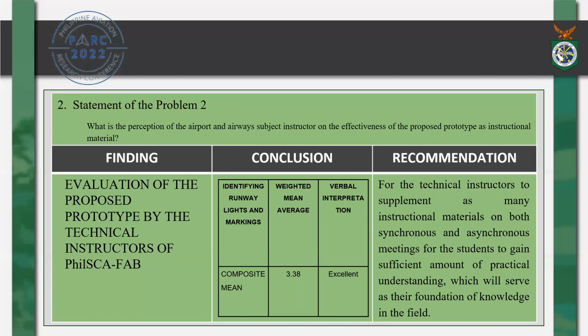With the conclusion of the technical instructors of PILSCA-FAB, to sum up the responses of the instructors, the majority of the instructors agree that the proposed prototype of runway lights and markings as instructional material enhances knowledge and application of subject content. Also, this experimental research can be put to good use, especially in the subject of airport and airways.